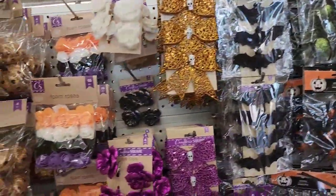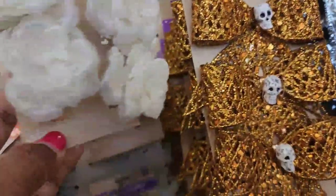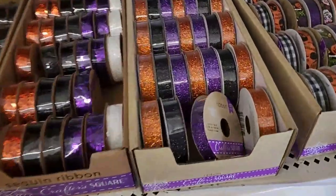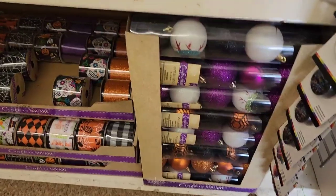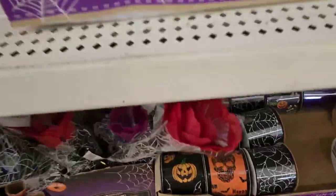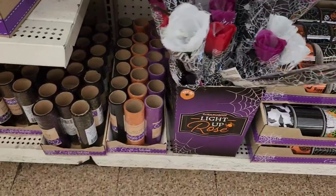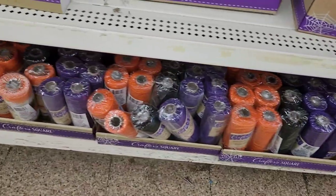This is just too fast, Dollar Tree. Oh, I love these. Look at these. These clips are beautiful. Really, really pretty. Wow. And then down here, they got the ribbons. They also got these ornaments again. They also got the Halloween ribbons. The light up Halloween roses are there as well. And the tulle is here as well.